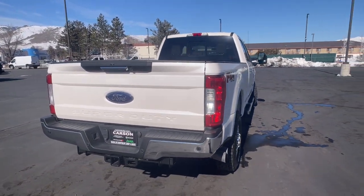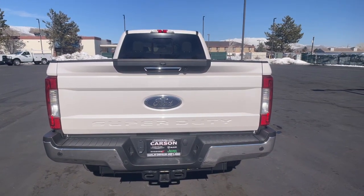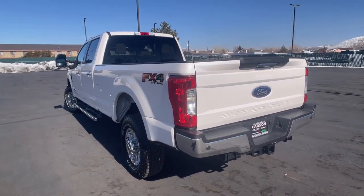The following are some of this vehicle's highlighted options. 8-cylinder engine. Feel a new sense of confidence when you're at the wheel of this powerful F-350.